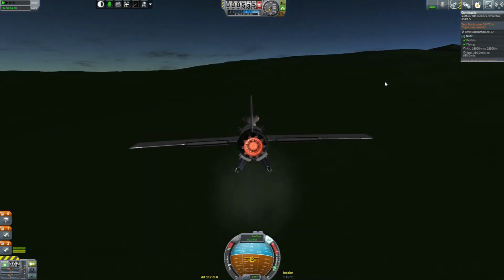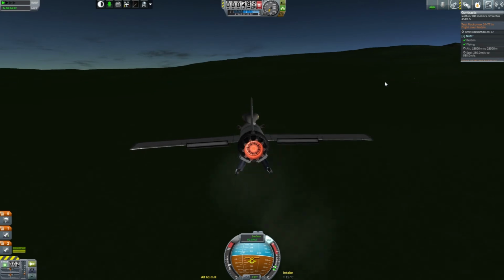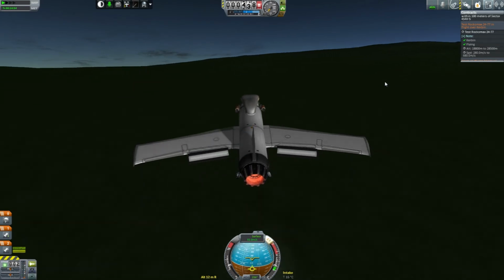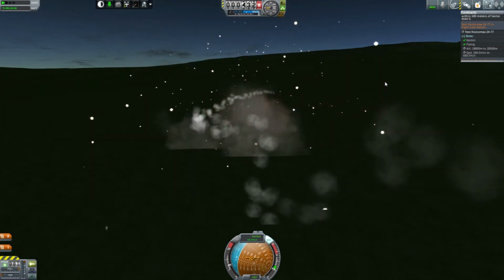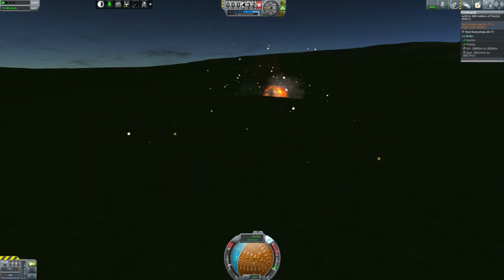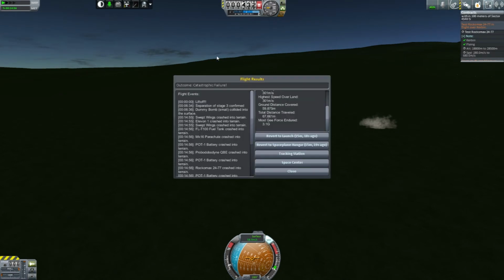100 meters to go. Oh, that's not good. I don't think that was a success. Dang. That sucked. How much do those ships cost to fly anyways?